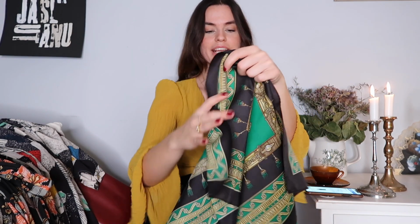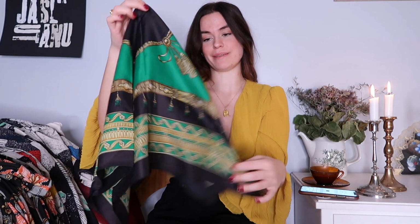And I got this for 50 Swedish crowns at a flea market, and that translates to about 5 euros. So it was really cheap, and I just can't wait to challenge myself and learn ways to style this and tie it around my neck. So that's the first piece, and I'm going to show you how I would probably style it in the upcoming video.